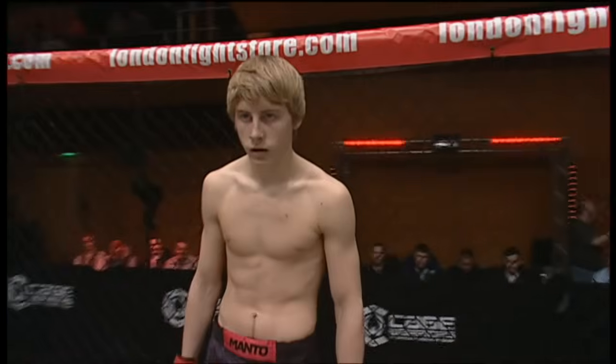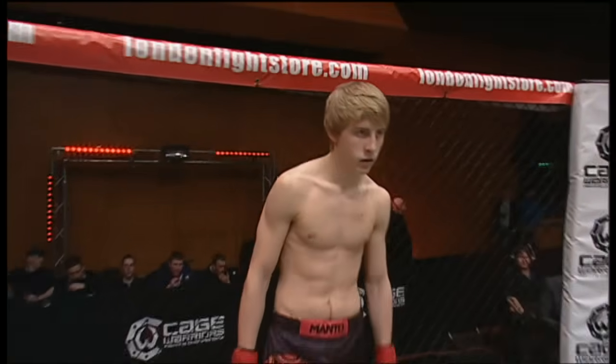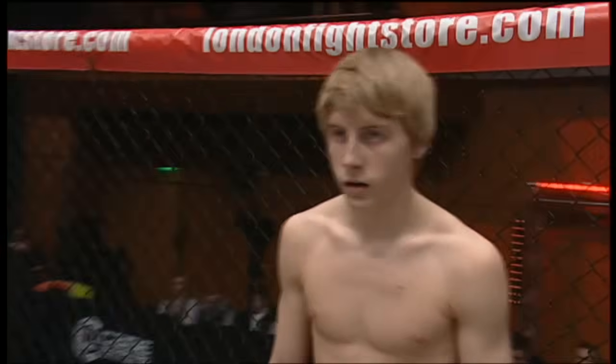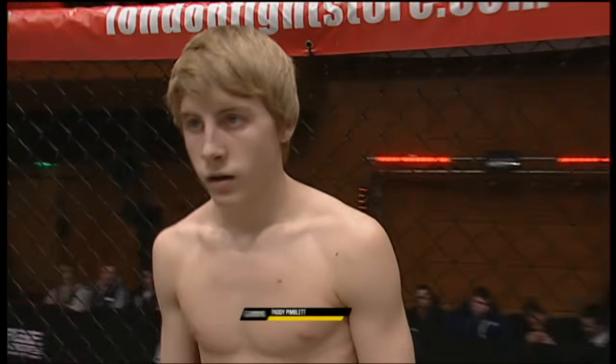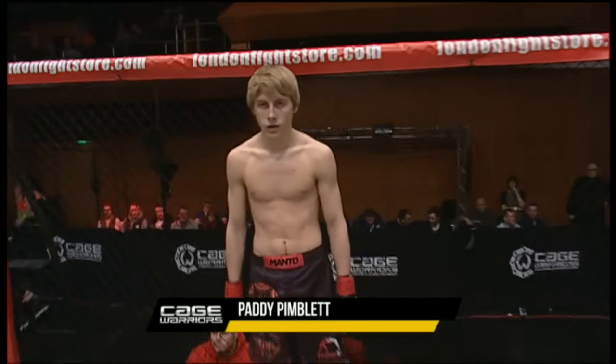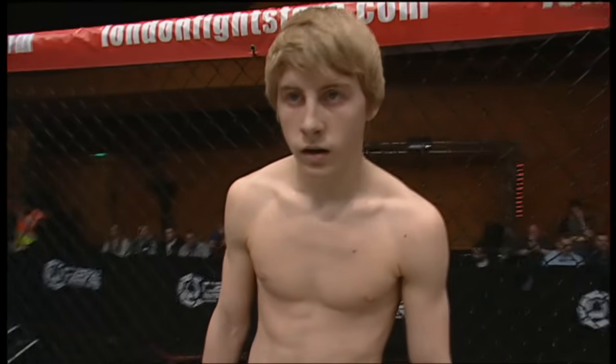And next, his opponent across the cage, fighting out of the red corner. Also a mixed martial artist, he stands 5 feet 10 inches tall and weighed in at 136 3/4 pounds. His professional record in 5 bouts, 4 victories and 1 defeat. Fighting out of Liverpool, England, here is Paddy, the Paddy Pimblett. Referee in charge of the action is Peter Lavery.